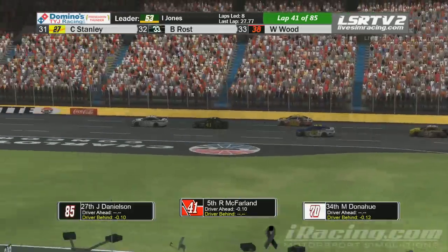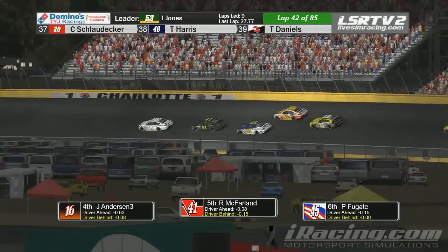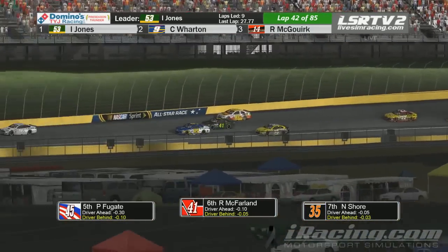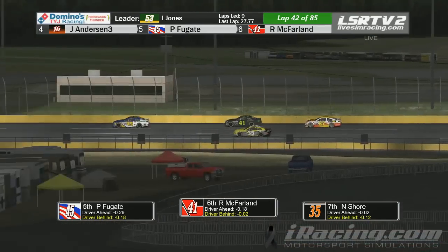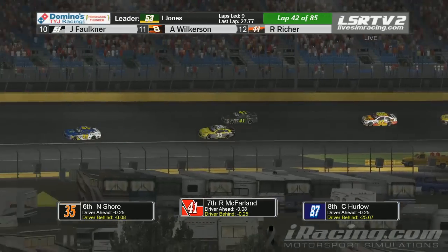Hurlow in the 87. McFarland got the bad restart. He's looking to crack his way a little bit further into the top 5. He sits 5th now, wants to get that 4th spot. He gives the bumper to Anderson. He slides up the racetrack. Hurlow almost gets into him. They're 3 wide off turn 2. They keep it straight for the most part. And they'll regroup, regain, and try it again at a later point.